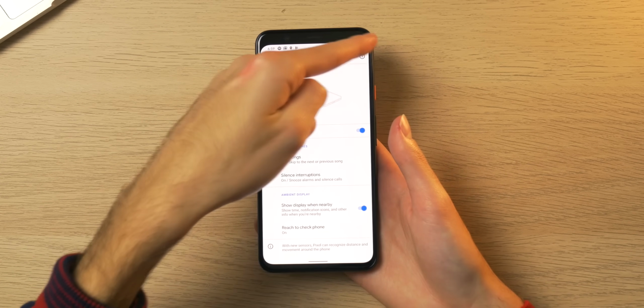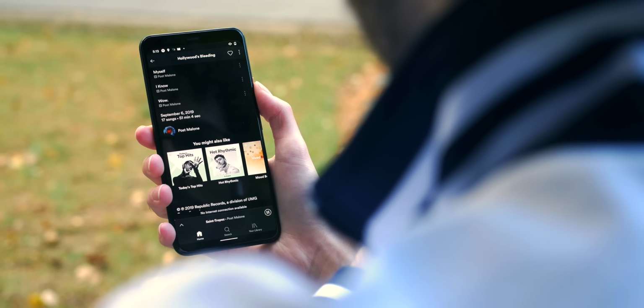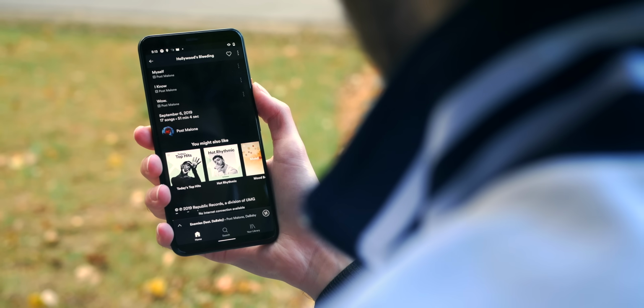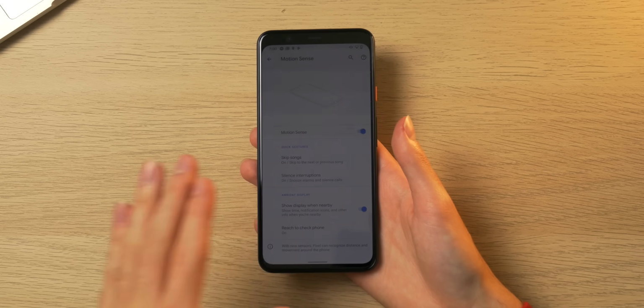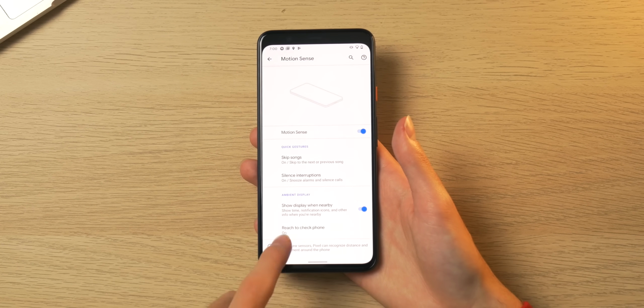And secondly, radar technology in the top bezel here allows this phone to receive input from motion. It's called Motion Sense, and as of right now, you can use it to silence interruptions or alarms, skip songs, and to look at notifications when your phone is off. It's called Reach to Check Phone.